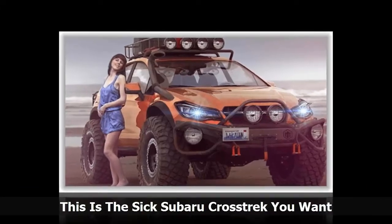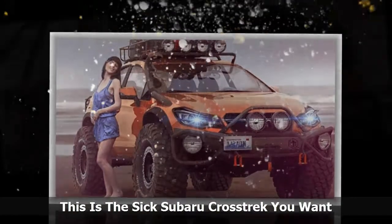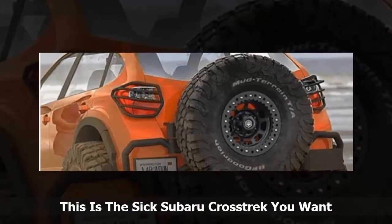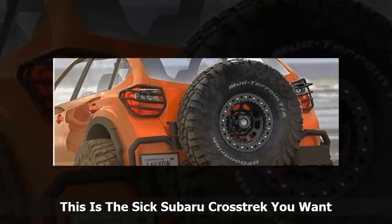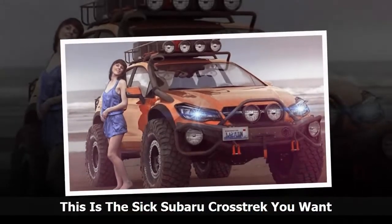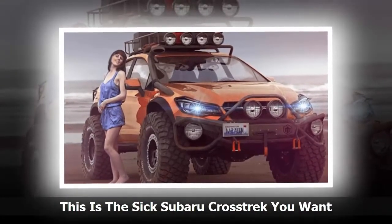Thanks to Instagram user Mo Island Photo, this cool Crosstrek rendering would be even more aggressive for extreme adventures. We would like to see this vehicle in real life and come to production. Subaru would likely sell a ton of the custom machines. The new generation 2018 Subaru Crosstrek comes with a new feature that upgrades its already impressive off-road capability.